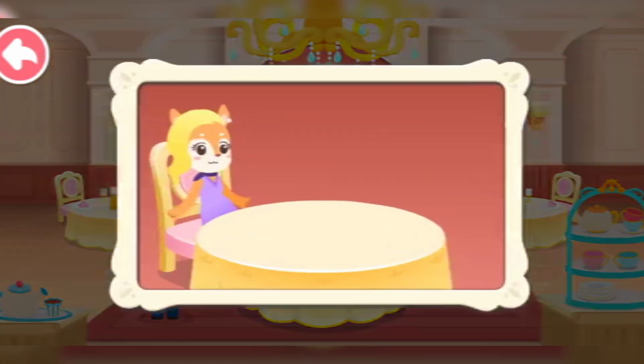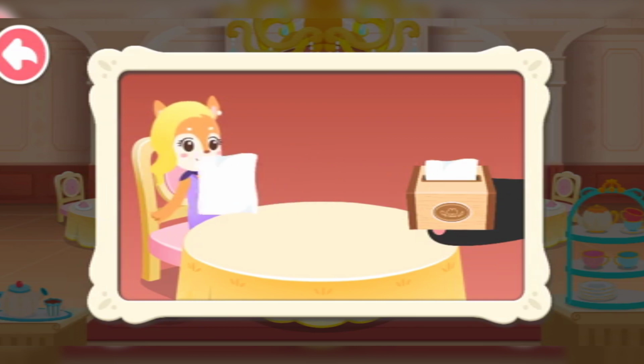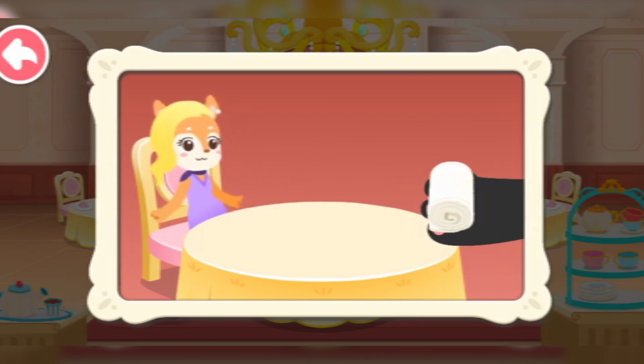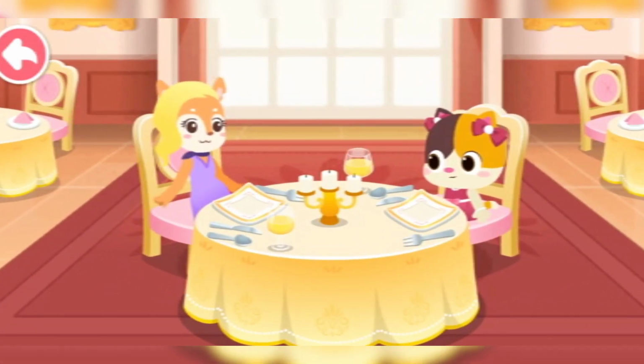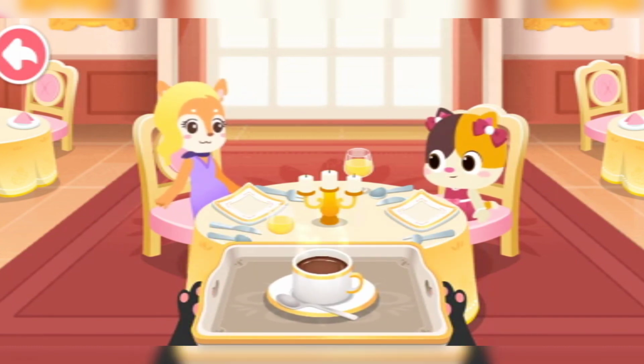After eating, remember to use the corner of the napkin to wipe your mouth and fingers. Usually, people would have a cup of coffee after the dessert, which signals the end of a French meal.